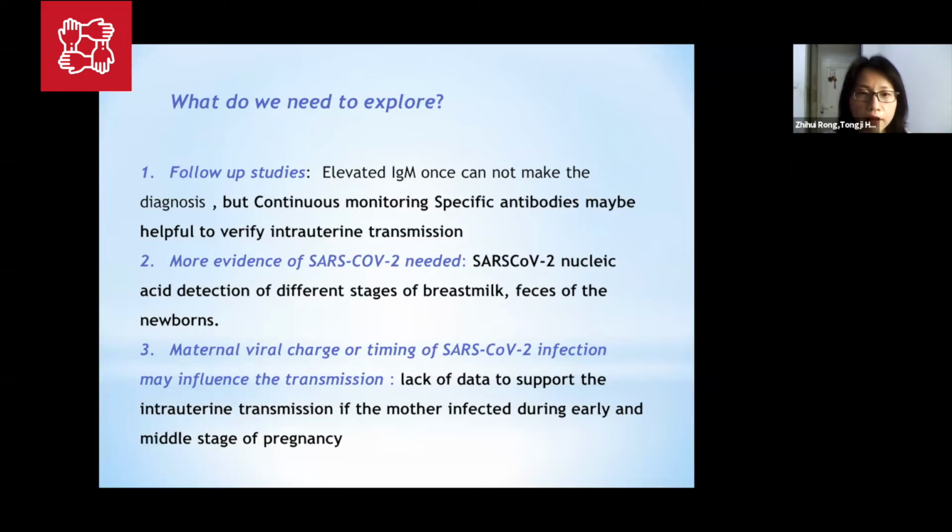Two, we need more evidence of SARS-CoV-2, especially we should test for the live virus at different stages in the breast milk, feces, and other samples from the neonates. And three, as I mentioned before, the maternal viral load or timing of SARS-CoV-2 infection may influence the transmission. Now we still lack data to support intrauterine transmission if the mother is infected during the early and middle stage of pregnancy. And that's my presentation.